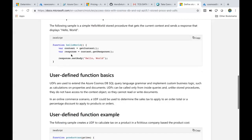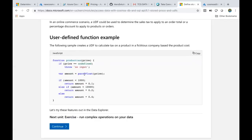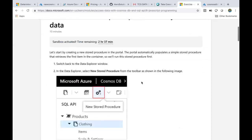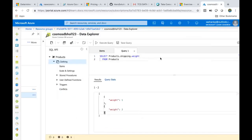So if you see here, I'm defining some function and I respond back with hello world. And I have a user-defined function where we are writing some calculation, like, let's say, tax calculation, sales cost calculation, and all those things. Let's go and have an exercise on this. So we can then go back to your portal and create unit 7 of 8. You'll have the same subscription, don't worry. Just go to the portal, and you have these two accounts. Go here like this, drop down, and you say create new stored procedure.